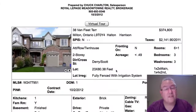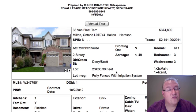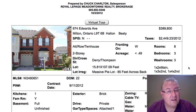It's a different kind of value than the other one that we saw, but like I said, I don't think that that Short Read is going to sell for that price. I think it'll sell for a little bit more, especially given what's sold recently. I mean, that price is really, really low. This one on Van Fleet is much more in line.